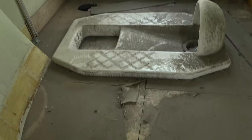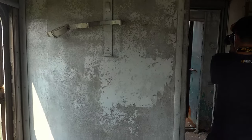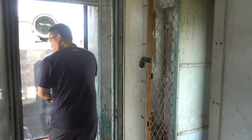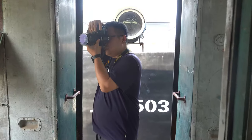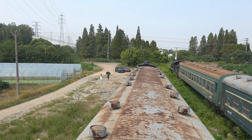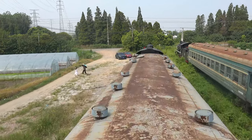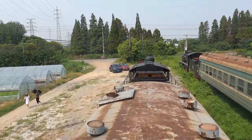Wall rent, nobody's in there. I guess this is where all the coal would have been.